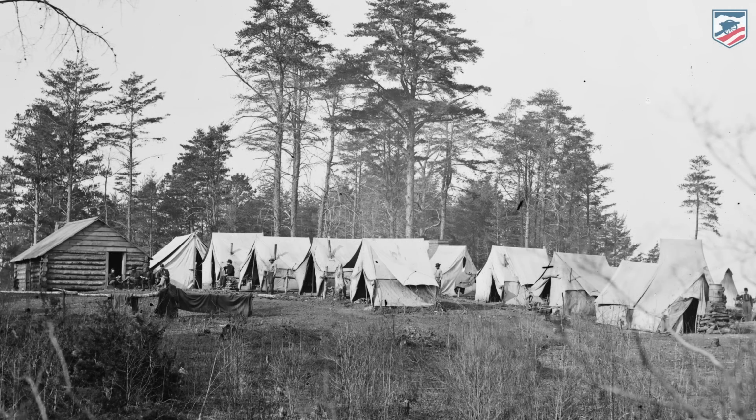On May 4th, 1864, the Army of the Potomac is going to break camp and march toward the fords along the Rapidan, Germanna Ford and Ely's Ford, and the following day they're going to engage Robert E. Lee in the first day of the Battle of the Wilderness.